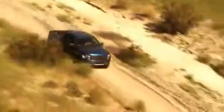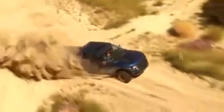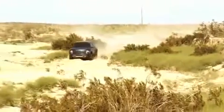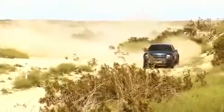The revised transmission calibration delivers faster, more authoritative shifts, yet holds a lower gear when you lift off the gas and pitch the truck sideways into a corner. The extra power and torque make the Raptor more adjustable, more fun to drive in the rough stuff. You're more able to change the truck's attitude mid-turn. Lift off the gas to get the nose to tuck into the apex, or punch it to kick the tail wide. It might weigh more than the 5.4, but the 6.2-liter Raptor feels lighter and nimbler.